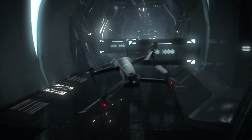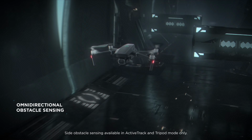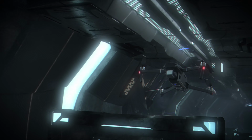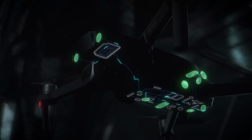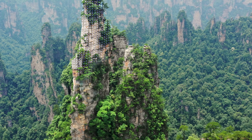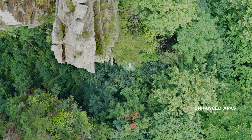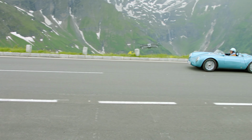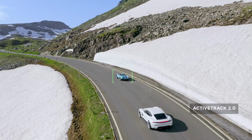For the first time in a DJI drone, Mavic 2 boasts obstacle sensors on all sides of the aircraft. Its digital nervous system continually transmits data to a new, more powerful central processor. The aircraft analyzes every inch of its surroundings to move around obstacles without stopping, so you can focus on capturing the perfect shot. When you have a need for tracking at high speeds, stay fully immersed in the action with Active Track 2.0.